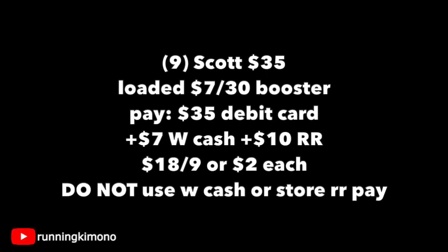Do not use any Walgreens cash or store register rewards to pay down the balance. But if you have manufacturer register rewards, you want to throw one in just to get that balance a little less, by all means, go for it.